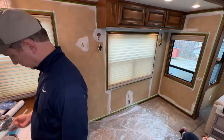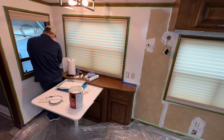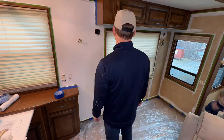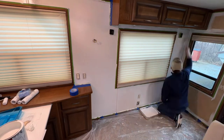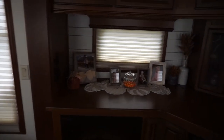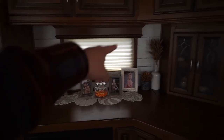And back to the painting, we are painting here in one of our slide outs where the dining table and the sofa chair exists. It really turned out nice. However, it was a tedious task, so I forewarn you if this is something you're interested in doing. You probably know about this, where we added this shiplap wallpaper back here. Really added a lot of dimension and depth and color.